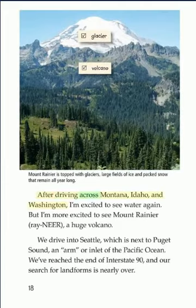After driving across Montana, Idaho, and Washington, I'm excited to see water again. But I'm more excited to see Mount Rainier, a huge volcano. We drive into Seattle, which is next to Puget Sound, an arm or inlet of the Pacific Ocean. We've reached the end of Interstate 90, and our search for landforms is nearly over.